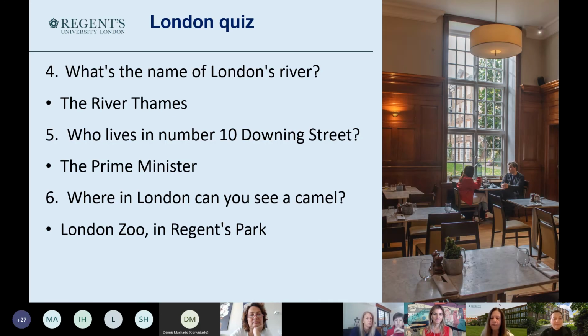What's the name of London's river? Please type that in if you know the name. Thames. Brilliant. Now, that is the name of the London river, and the pronunciation is Thames. It's a strange pronunciation compared to the spelling. It's not pronounced as it looks, but Thames. So again, you can listen to this recording and practice saying that after the seminar. Okay, that's great. And the next one.